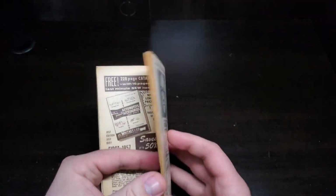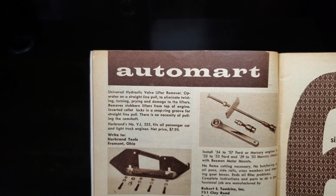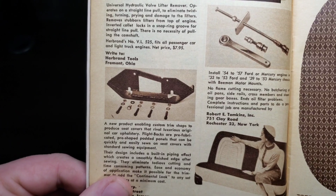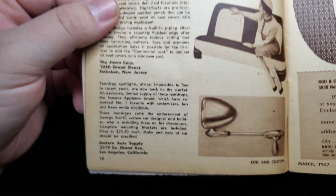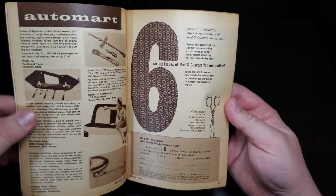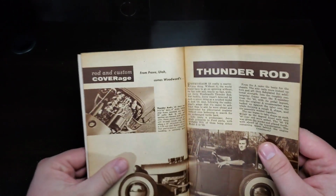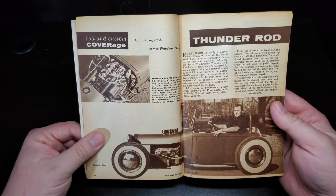Talking about the Auto Mart, universal hydraulic valve lifter removal. Got some motor mounts. Got some prefabbed seat covers. Teardrop spotlights. Six big issues of Rod and Custom for $1. Hard to get a single issue for $1. There is our cover car from Provo, Utah.